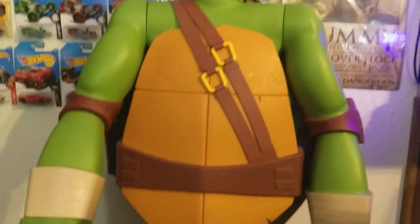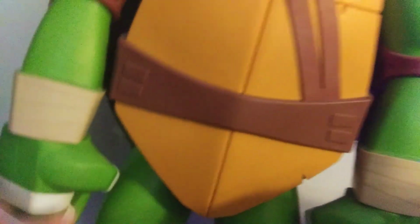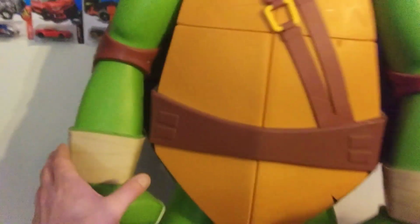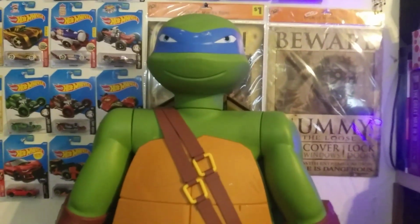You've probably seen it behind my shoulder there. We're going to get it out here in some more light. But you can see the very big feet on him. Man, he's got all the wraps on his fists, on his wrists, around the shoulder, around the elbows and around the knees here. The legs with no articulation in them. But it does have 5 points, as I showed off.